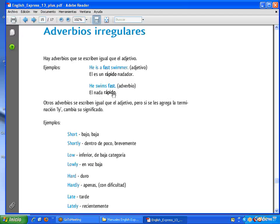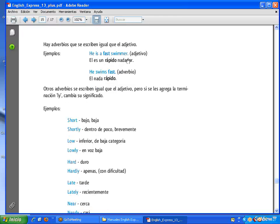He is a fast swimmer. Here it describes the noun. He swims fast. Here it describes the verb, the swim. He is a fast swimmer: fast describes the boy. He swims fast: fast describes the verb.